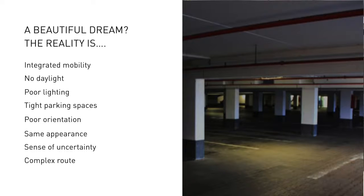So we've covered a lot of the beautiful dream of car parks, but the reason behind this is there is a harsh reality. Car parks have little to no natural daylight, especially if they're underground. The lighting is historically generally poor. You've got tight parking spaces, difficult orientation, pillars to cope with, and tight ramps to cope with. But what you're trying to do is gain a sense of appearance within the space.